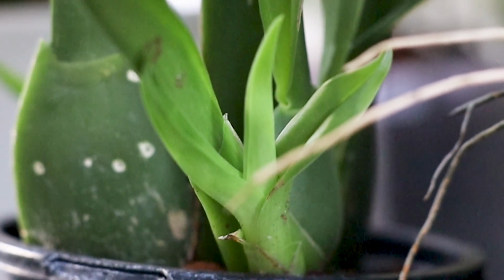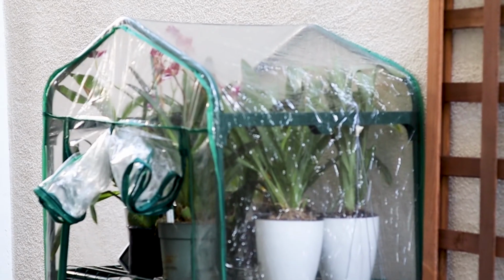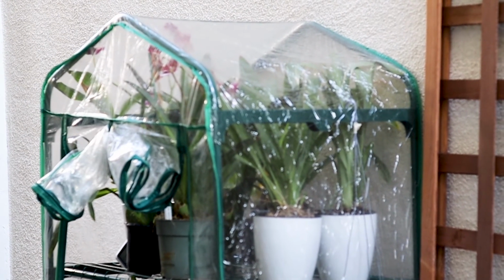I'm doing an experiment with my Oncidiums. This month and this season, I'm going to be putting them outside, and hopefully the increased humidity may help them grow better. This month, my plants have been doing much better, and I think the cooler temperatures have helped significantly. I just hope that this will continue throughout the winter season and I won't have to deal with any pest or rot issues. But we will see, because I know something will always turn up.